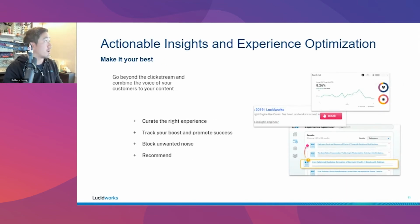And once you've got all of these in one place, making changes to search should be as easy as clicking a button to either boost or block your search results within your UI. When you're able to combine your user behavior tracking analytics together with either manual or automated actions, that's when you're able to really maximize your users' experience as they're searching on your site.